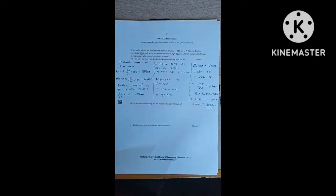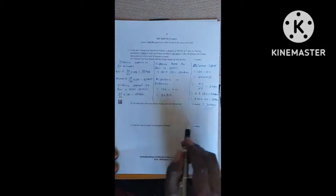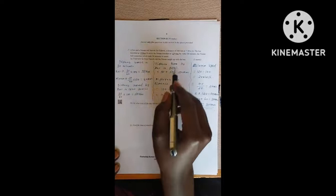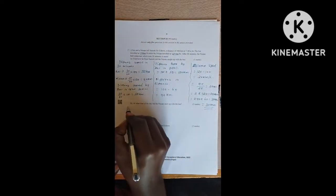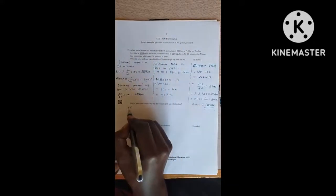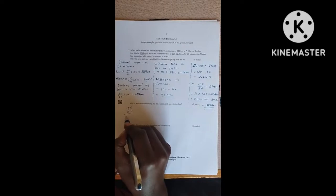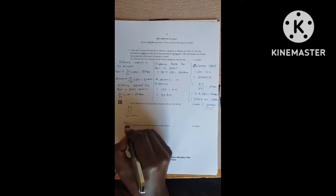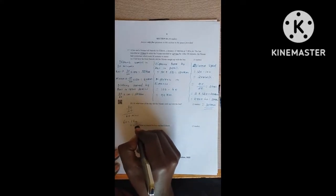Our next question: at what time of the day did the Nissan catch up with the bus? So it caught up with the bus after 300 kilometers, and they traveled together for 30 minutes, then add a puncture for 30 minutes. This gives us 60 minutes. That is 1 hour.